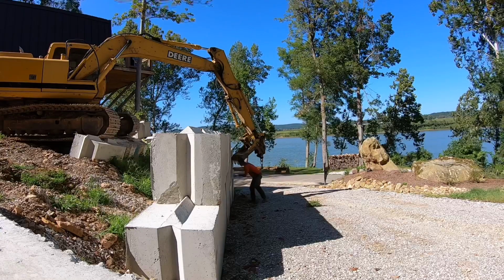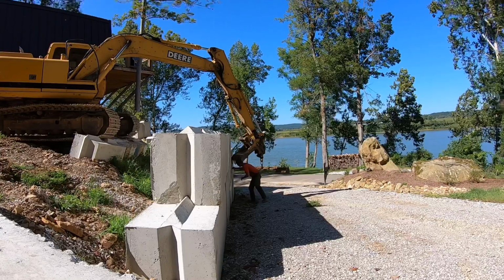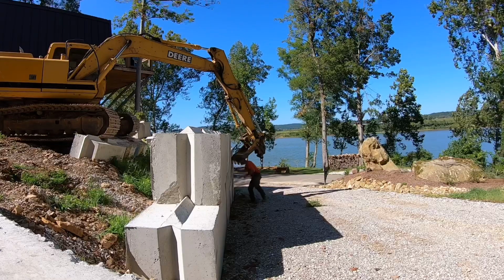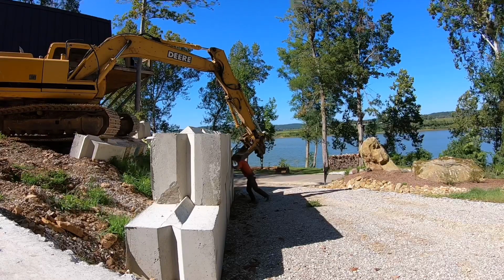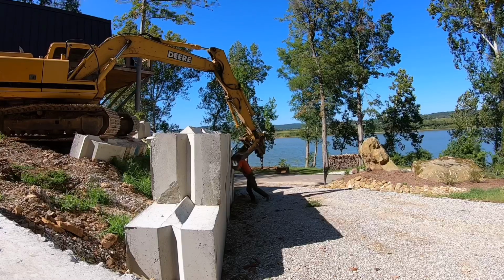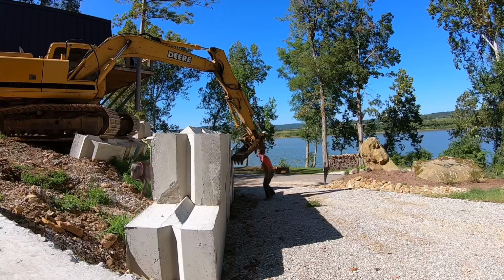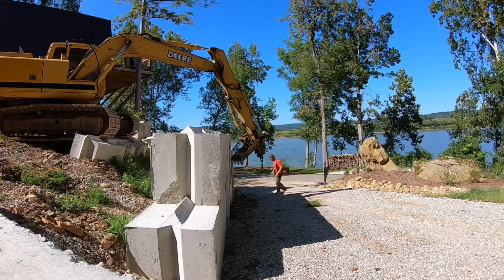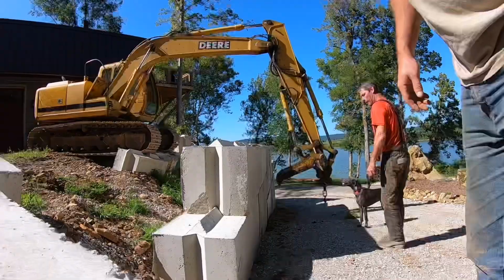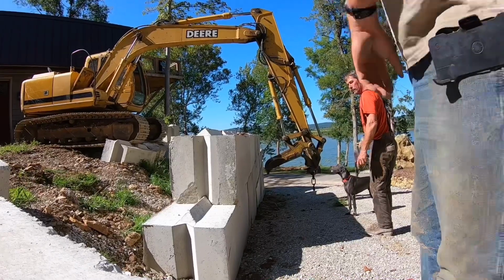One thing I never explained real well in any of these videos is the finished product. This thing is actually going to have an 8-inch concrete cap poured on top of it, with rebar holding everything together. Then back where I'm sitting there's actually some dead mans we buried a long time ago when we did that short wall. This wall will be tied back into those dead mans.